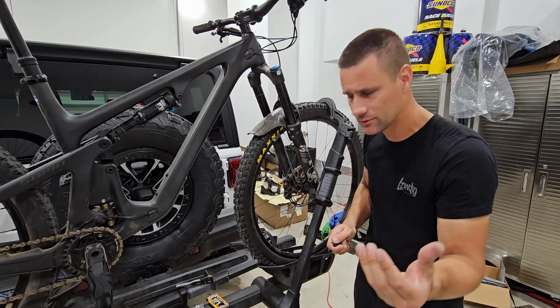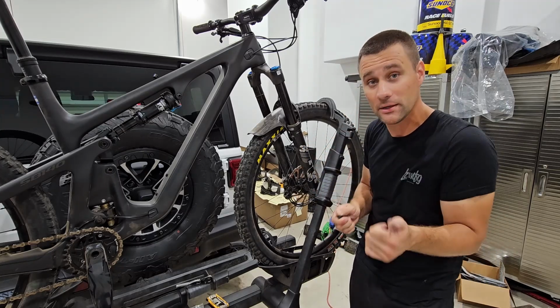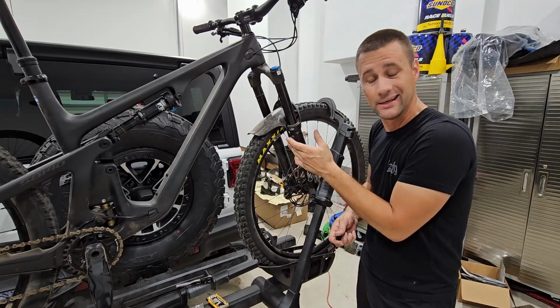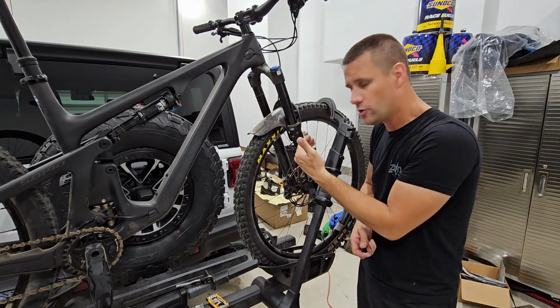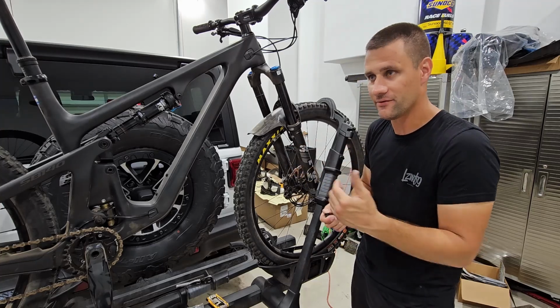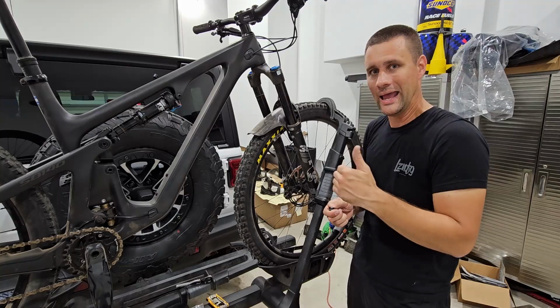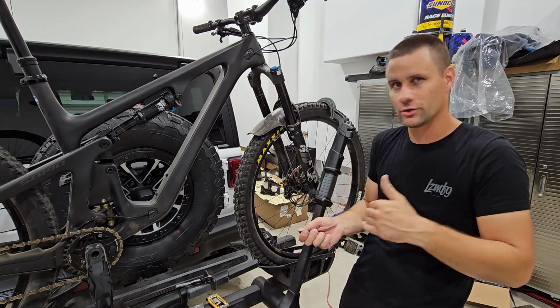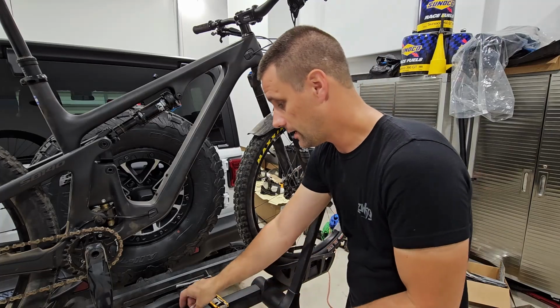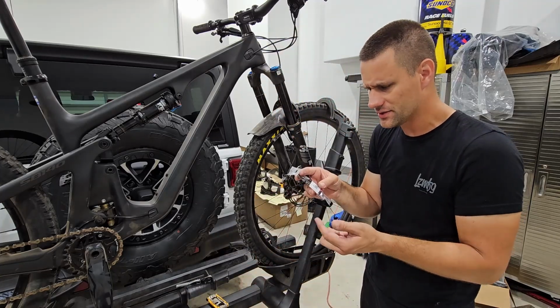So if you change altitudes, you travel with the bike, or you're out beating on the bike, getting it hot, using it, you can again hit that pressure relief valve, equalize the pressure in those outer fork tubes, and have that fork be a little more predictable and have it work like it should the whole day. Now this is outrageously quick and easy, and this kit from Fox is really, really cheap.